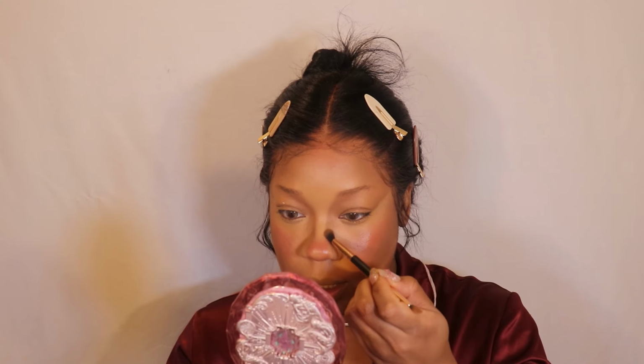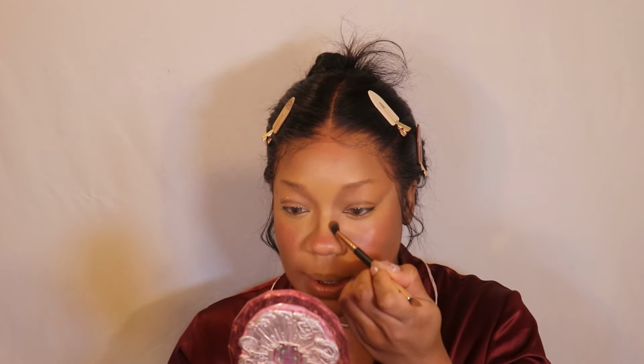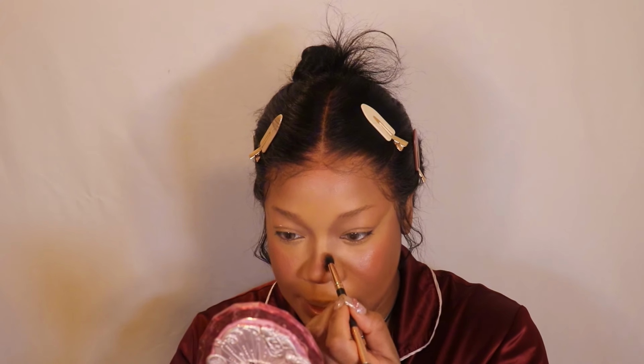Then using the fluffy side of that double-sided brush, I'm going to go in and set along my nose and really hollow out my eye socket to make the nose contour look really dramatic. And really blend that into my eyebrow. And really round out my nose tip. I know there's blush there, but we'll add some back. You want to get the shape really definite.